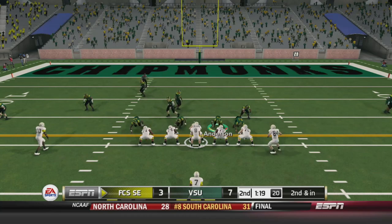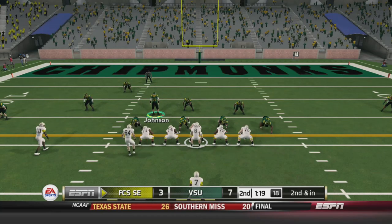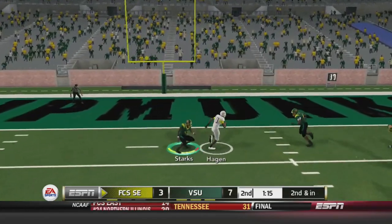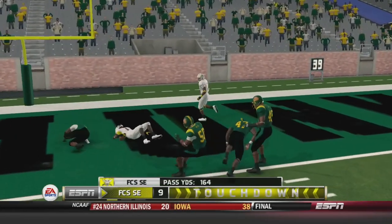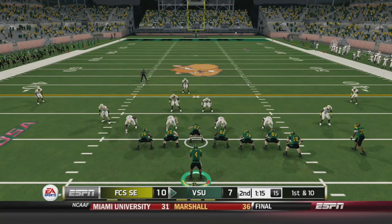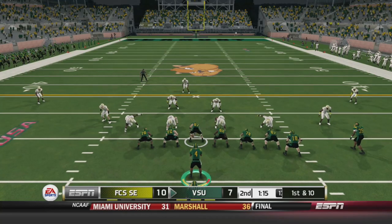So the Chipmunks, Johnson moving over in motion. And Johnson drops back. That's going to get a little weird, but a pass to Hagen. Missed tackle and the touchdown. The Chipmunks now have a 1:15 to get downfield. The Pirates do get it after halftime, so let's see what they can do.